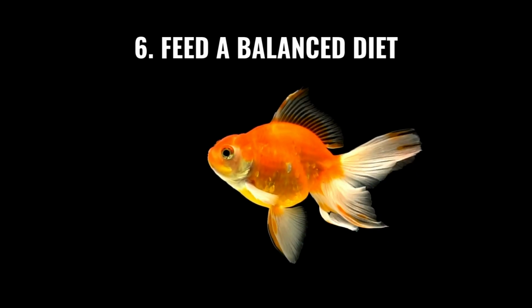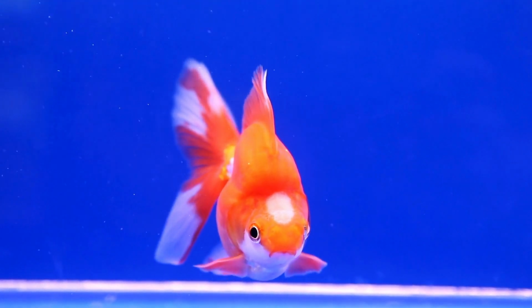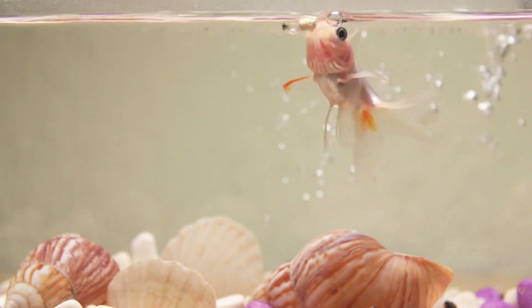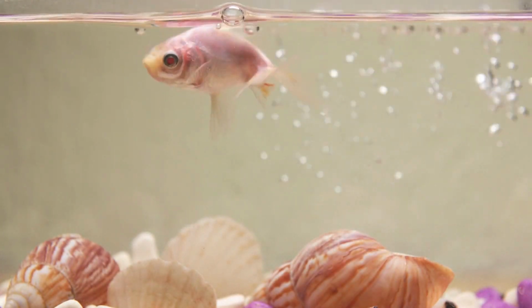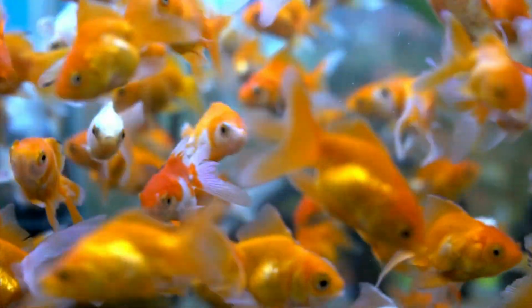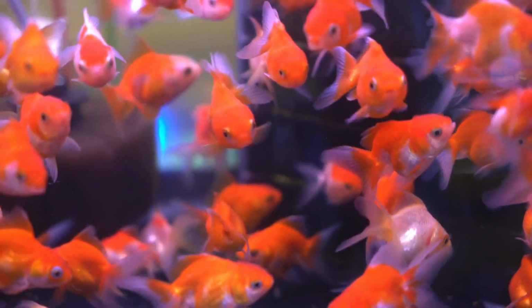6. Feed a balanced diet. A healthy diet is key to a long life for your goldfish. Feed them high-quality goldfish pellets or flakes and supplement with fresh vegetables like peas, spinach, or zucchini, boiled and peeled. Don't overfeed. Only give them what they can eat in 2 to 3 minutes, 2 to 3 times a day.